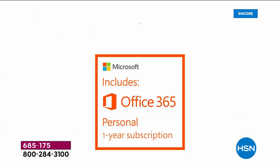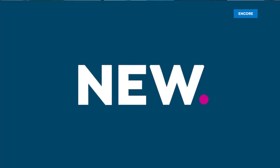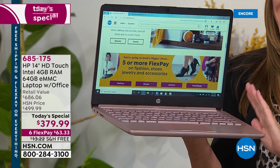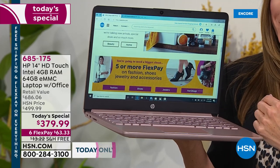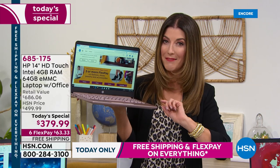You love the touchscreen. It's usually a little bit more expensive to upgrade to a touchscreen. Not anymore with the brand new laptop that you're seeing here today. It's going to be our one day only price of $379.99. 6 flex pays. Those are interest free monthly payments. So as low as $63.33 a month. Free shipping. Let us take care of that. But we're going to give you a lot of extras.